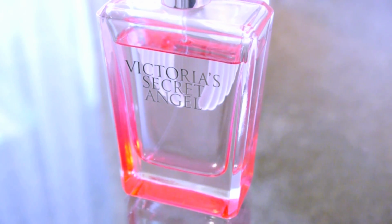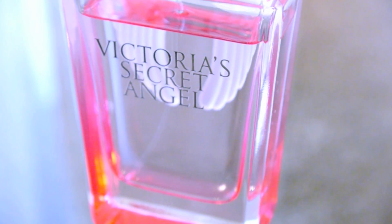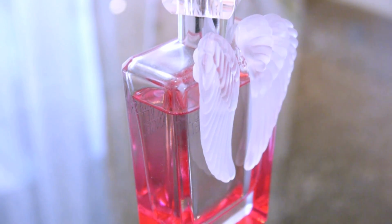So moving on to a perfume. This is the Victoria's Secret Angel perfume. I did speak about this probably like half a year ago, but I just got a new bottle because I completely finished out the other one. It just smells so fresh and floral and citrusy and like Italian, just summer gorgeousness. I have been spraying this on myself a lot recently, so have been loving it. And I think that the packaging is just adorable, how it has the little wings. It kind of looks like Lalique almost.